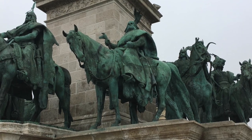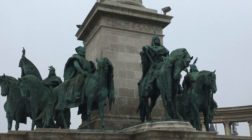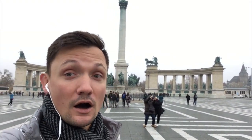The central focal points of the monument itself include the seven Magyar kings, which are right here around this bottom pillar. I'm going to go up closer and get some better pictures of them so you can see those guys a little bit easier. The central guy right here is the first Árpád king, which is actually one of the grandfathers of Stephen I, the first real true king of Hungary. Well, before it was when it actually became Hungary, not when it was just the Magyar kingdom.